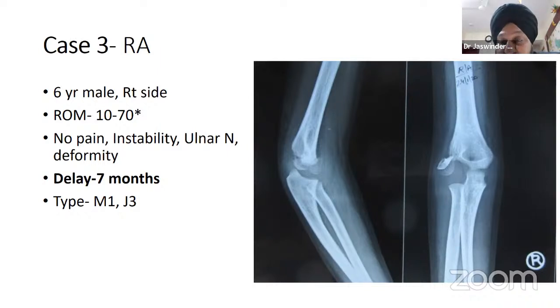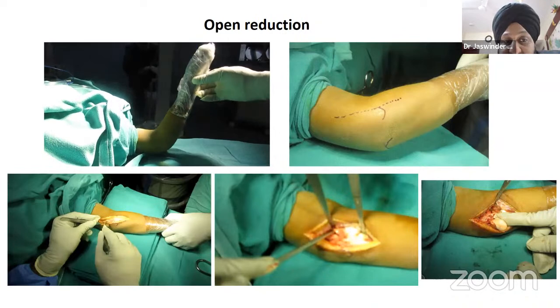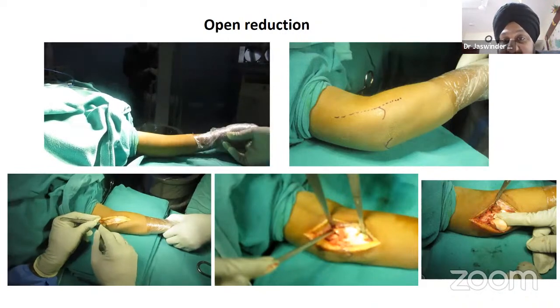So in this patient, what we did is, not quoting the literature, not exactly following that, but because the fragment was kind of displaced and rotated, we planned for an open reduction with a gentle dissection, and this is what we did. So that was intra-op range of movement, some 10 to 70 degrees.